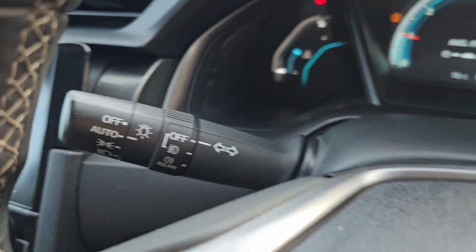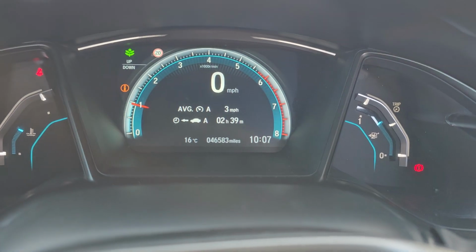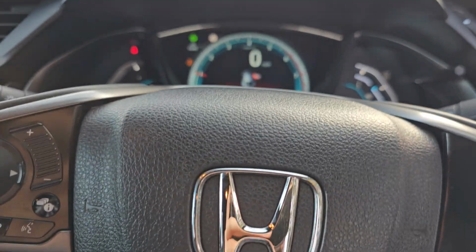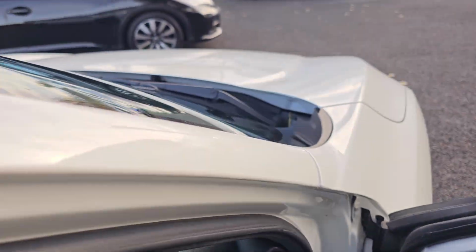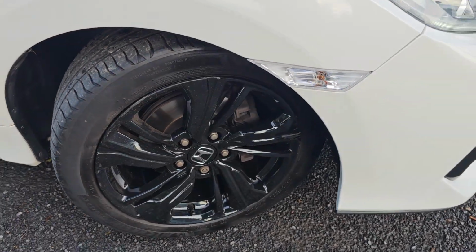And then we do also have your automatic headlights, automatic windscreen wipers, and as you can see, this car has only done 46,583 miles. Jumping back outside the car now, just showing you the last remaining alloy.